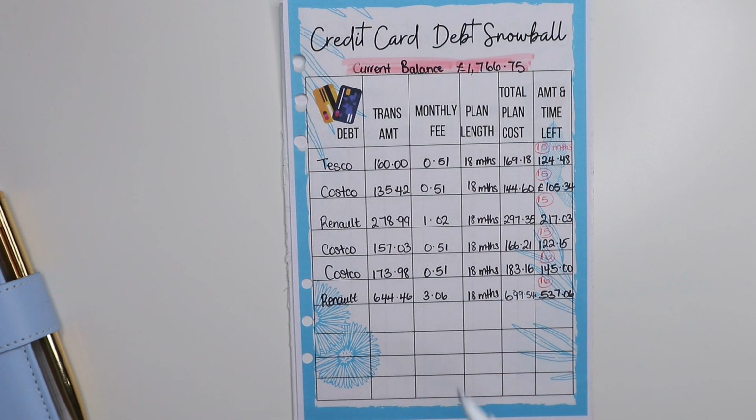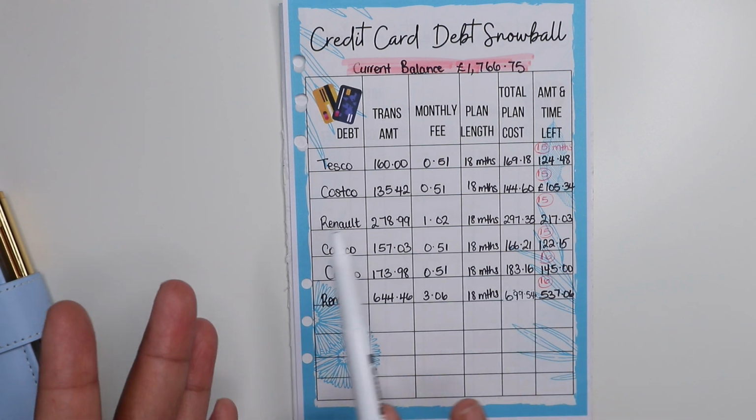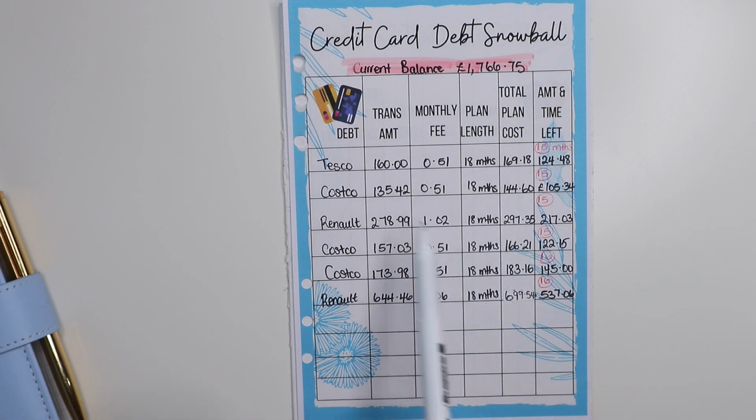So for example, this one here, which is the Renault one for $644, and we've got $537.06 left. The monthly cost of that is £38.86. Okay, I didn't put a box for that because I just find that it doesn't matter. Do you know what I mean? This is what matters to me. I don't really care about what the monthly amount is because it's all combined at the end of the day. So this is $38.86, and it's not bad at all. In my opinion, it's completely workable and it's affordable for me and my household and the money that I bring in. Okay, so this is why I do things like this.